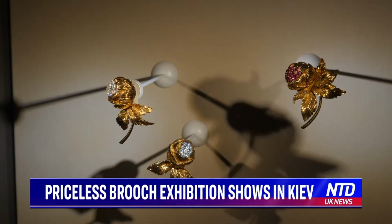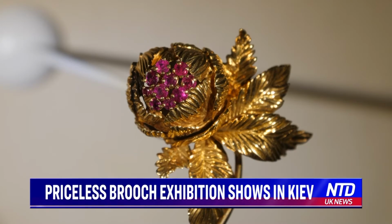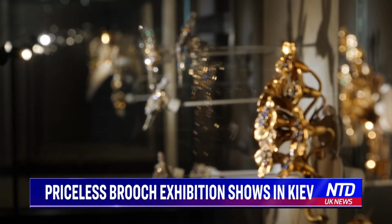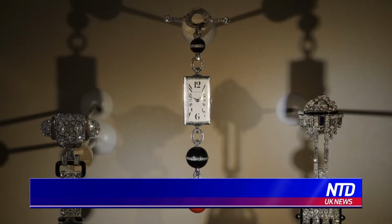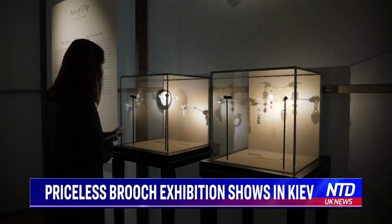Visitors view the brooches in chronological order. The essence of the exhibition is to reflect the history of the world, the history of mankind through just one single thing, one single symbolic language, the brooch. Different eras inspired different fads.